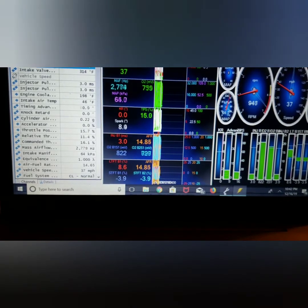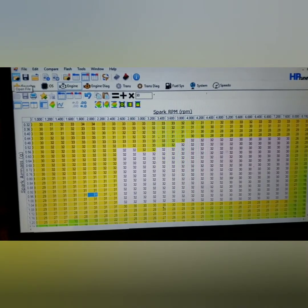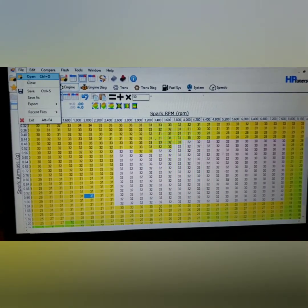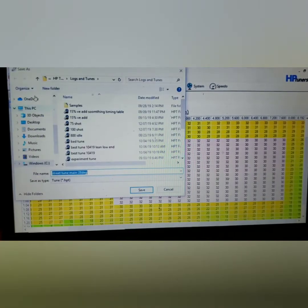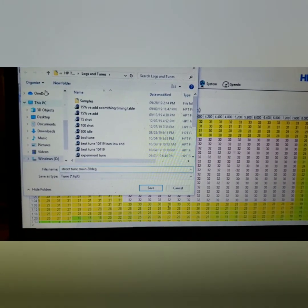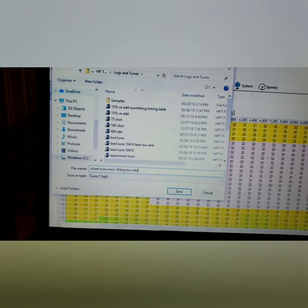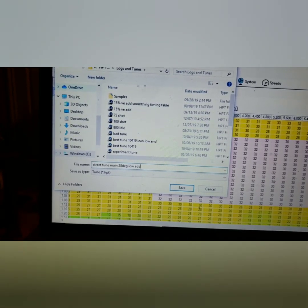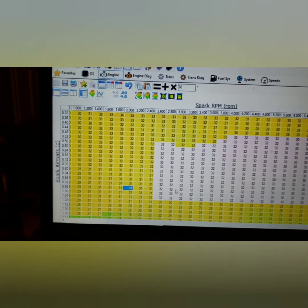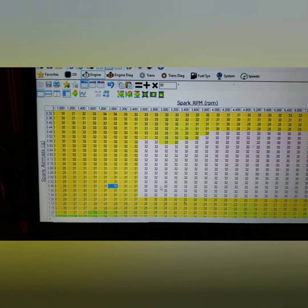But this timing map I just did, I'm actually gonna save this under something different. Let me see. Open, save, no, save as. Let's go street tune, man, 28 degrees. Low. Yeah, and maybe I'll make a video tomorrow and we'll actually go drive this car and then review the log again.